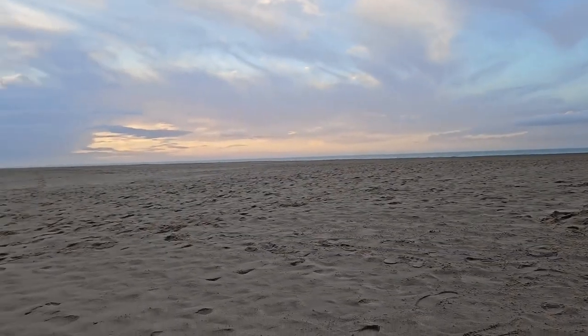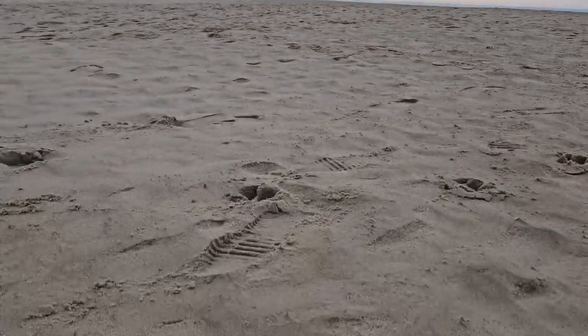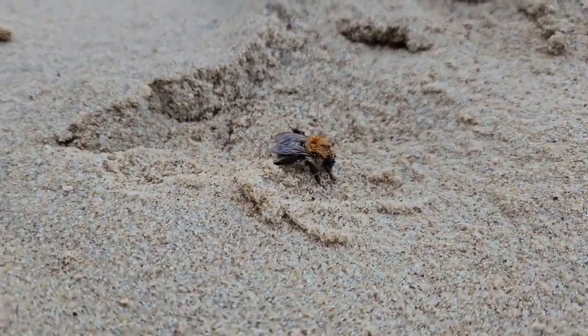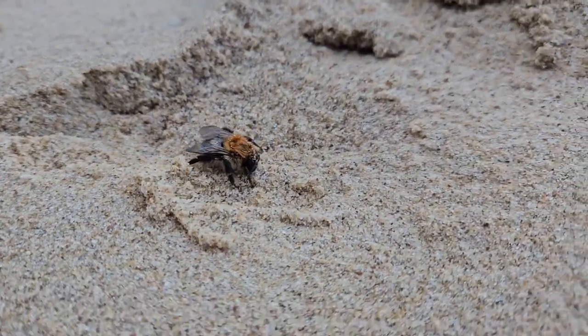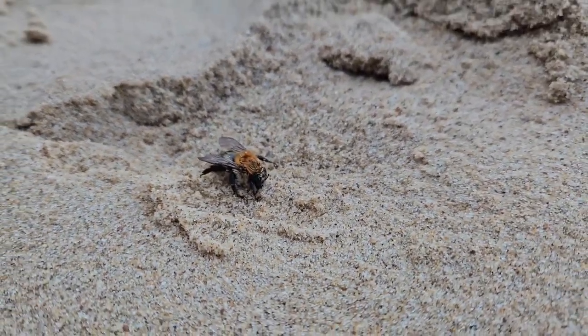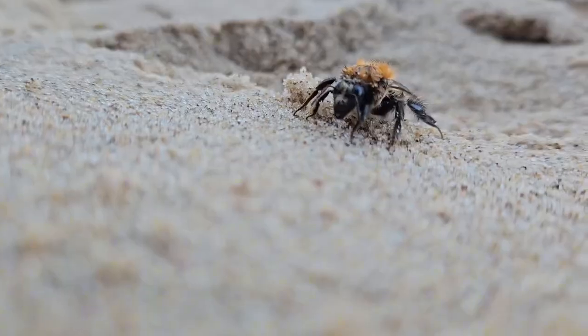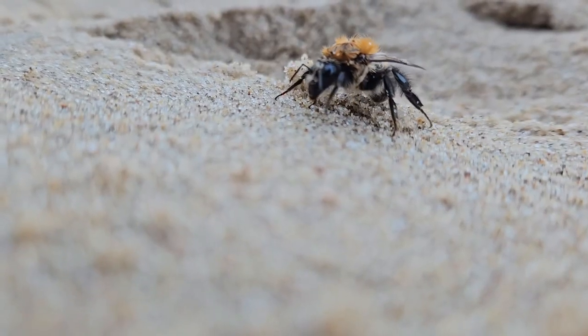Here we can also find the Bombus veteranus bumblebee. They can often be found near the seacoast. What are they doing here? Just pollinating the flowers that grow near the beach. This one is very tired now. It is too cold and windy. Therefore, we can bring it to where it can rest.